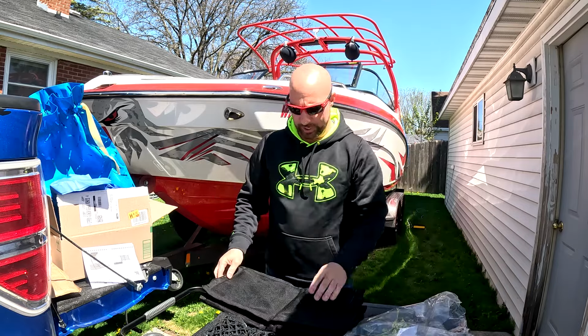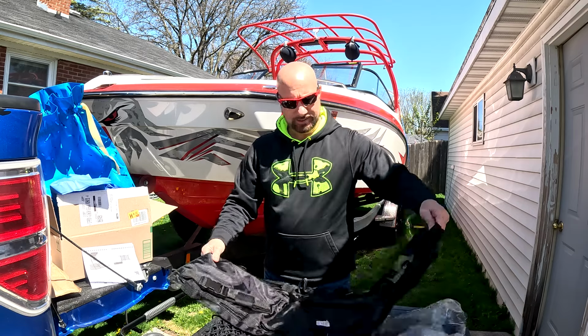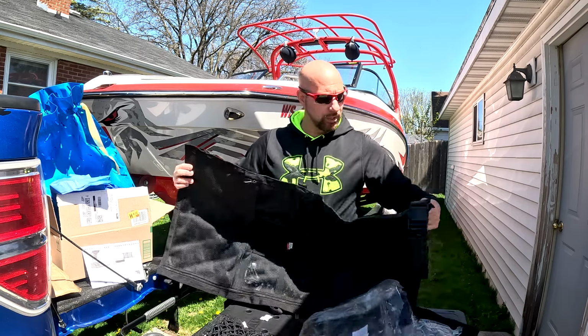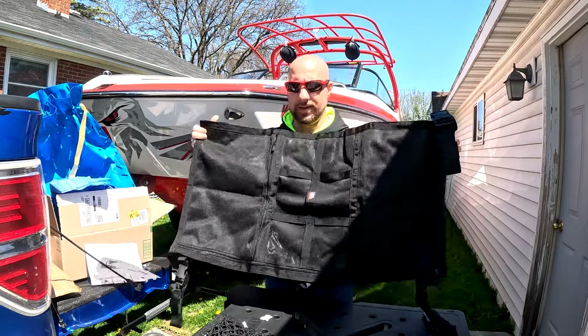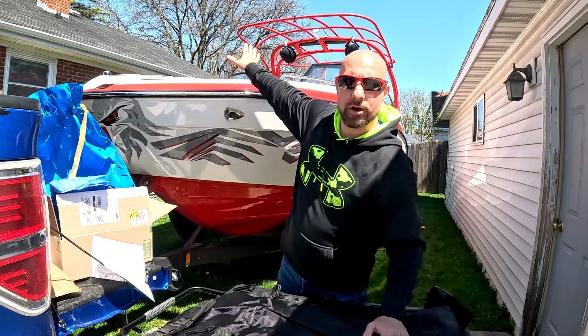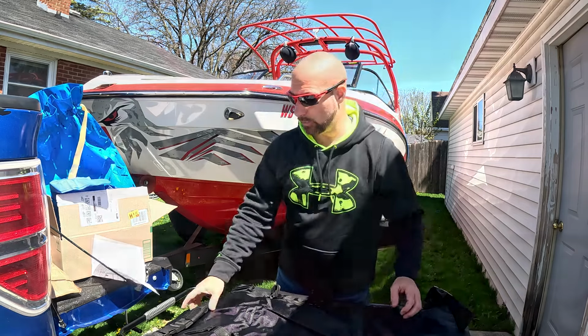I like when companies put their name on things, in a discreet but yet fancy way, you know. So this here is going to fit up underneath our hard bimini top, and now we'll get it out on the boat and we'll see how it works.